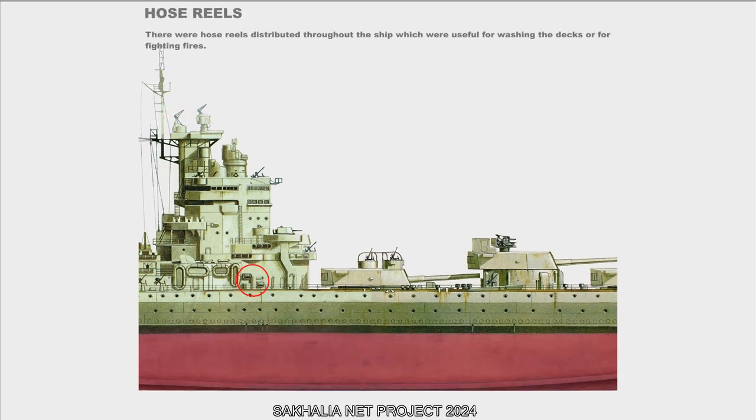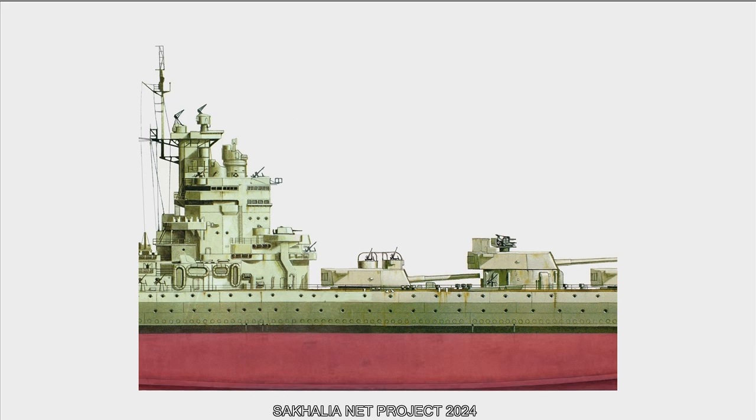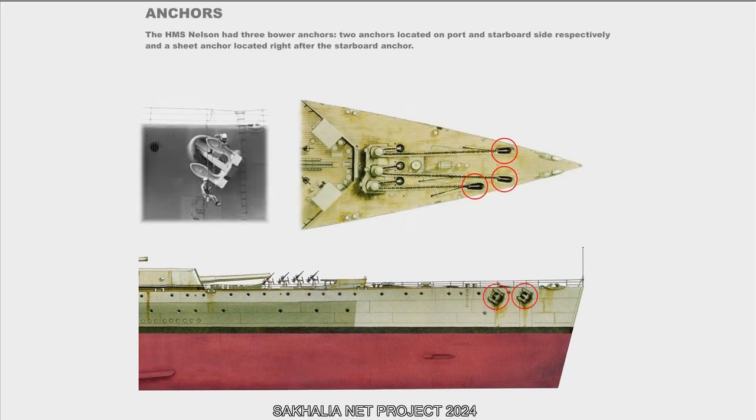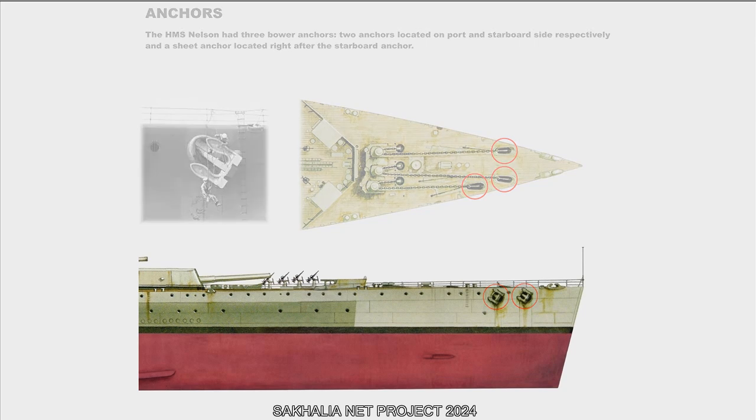There were hose reels distributed throughout the ship, which were useful for washing the decks or for fighting fires. The HMS Nelson had three bower anchors, two anchors located on port and starboard side respectively, and a sheet anchor located right after the starboard anchor.